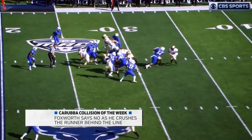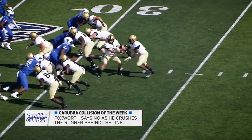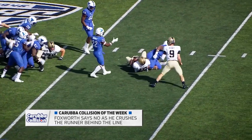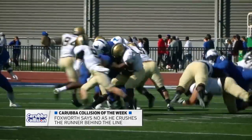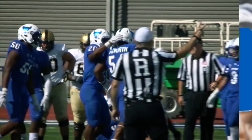Luke Langdon will come in, and he will hand it to the fullback, and the fullback gets a whole big armful of DeShondrick Foxworth. Sandon McCoy got the handoff. Foxworth brings him down for no gain.